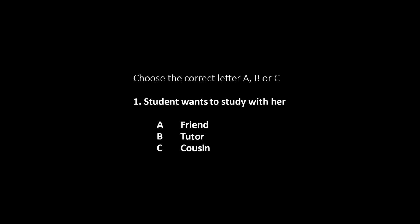Now MCQ has many types in them. I'll try to explain them. First one is when there's a single answer involved with the MCQ, like multiple options but single answer, and the options are in single word. For example, student wants to study with her blank. So it might be friend, it might be tutor, it might be cousin. Now it depends on the audio, what is the answer here.